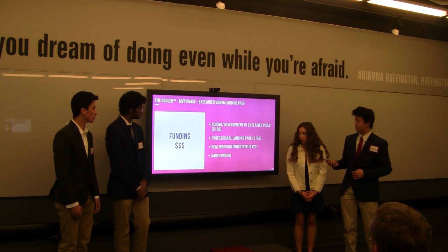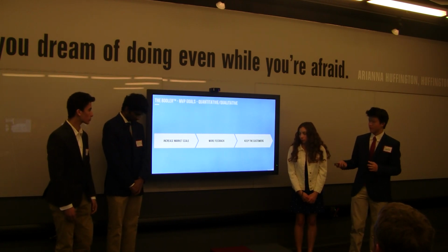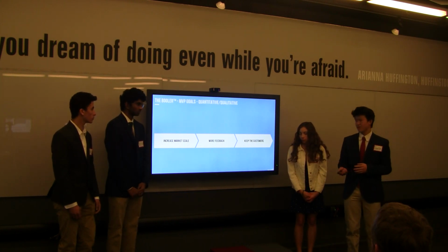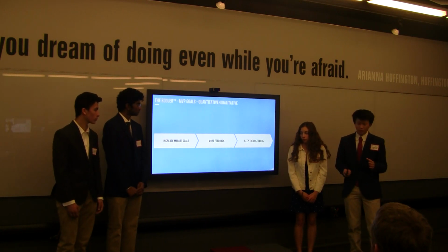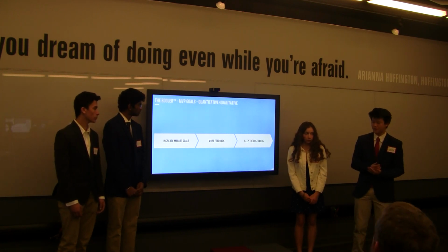The goals of those MVPs, we can split up into three main things, and into the quantitative and qualitative aspects. We want to increase our market scale, which falls under the quantitative aspect. Right now we can only advertise to a certain amount of people, so we want to get to a larger amount of people in our advertising.